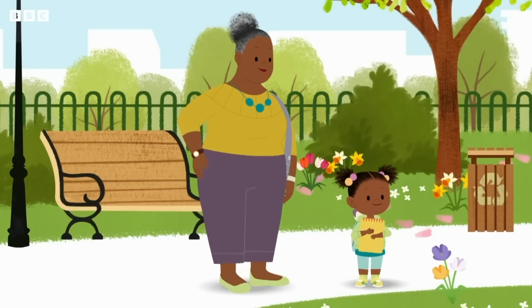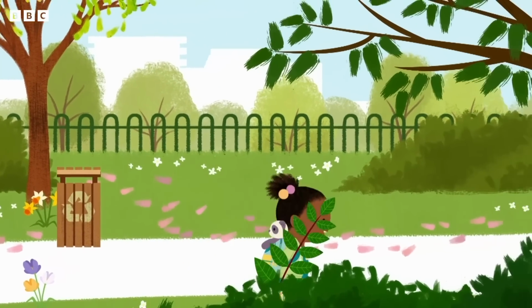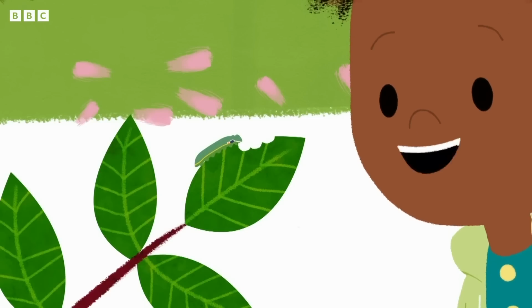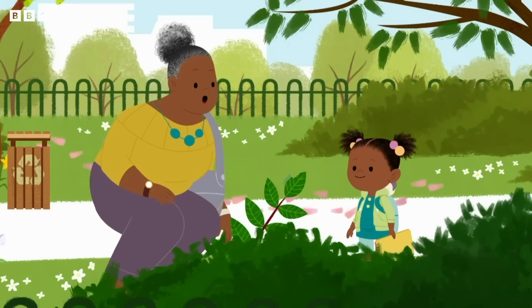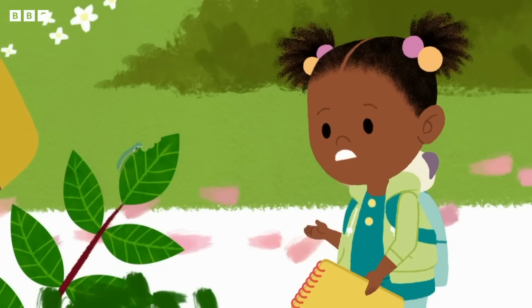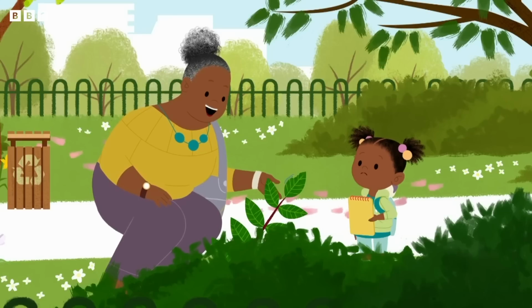I love butterflies. Butterfly. Oh, you're not a butterfly. Oh, do you know what this is, JoJo? It's not in my nature tick book. This is a caterpillar.